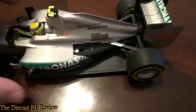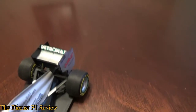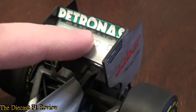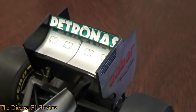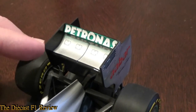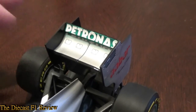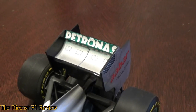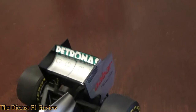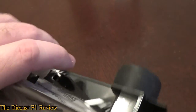To zoom out again, and like I said, I don't think this model actually has a DRS mechanism on the rear. You can see the rear wing there, but there's no DRS mechanism. Maybe, I can't remember, I have to look into the photos of the real car whether it actually had something built into the side of the rear wing or otherwise. But I don't know, maybe there's a piece missing. I know it's not the best of models, but there we go.